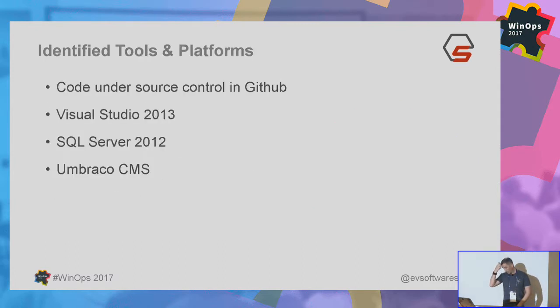So the identified tools and platforms that they were running under: they had code under source control in GitHub, which is good. They're using Visual Studio 2013, SQL Server 2012, and Umbraco CMS.